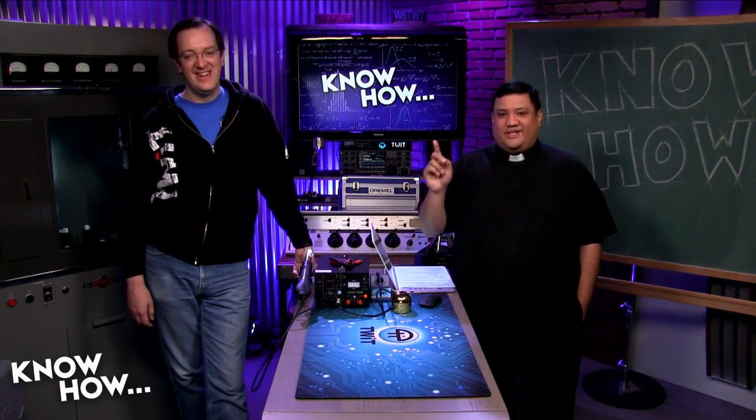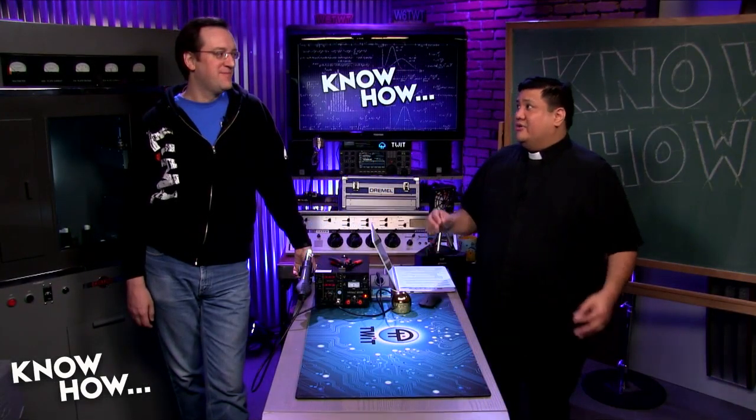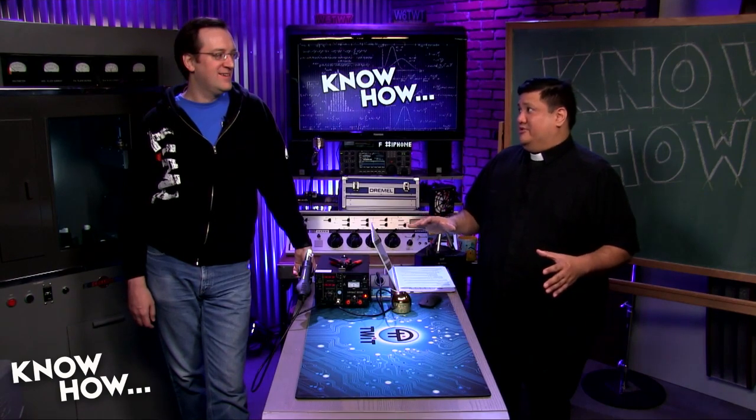And I did bring in a set of helping hands because everyone knows what helping hands looks like. But this one in particular is the generic version. You've got a weighted base, some alligator clips, some sort of bar that spreads them, and then a magnifying glass. Now, it looks simple, but a decent set of helping hands makes all the difference when you're trying to assemble something.